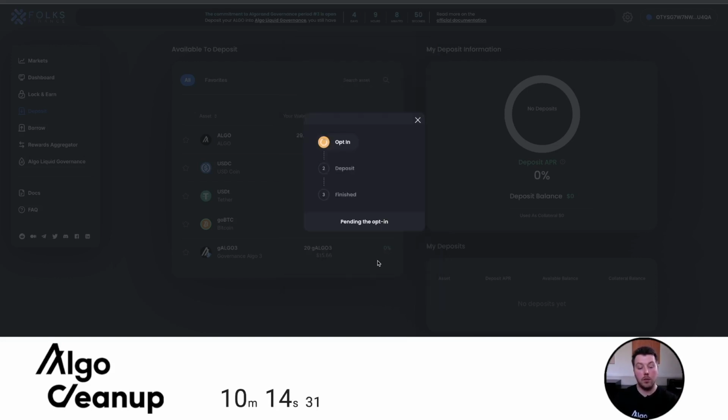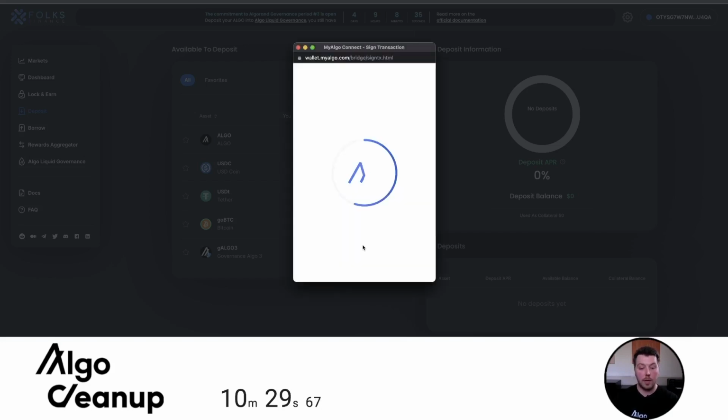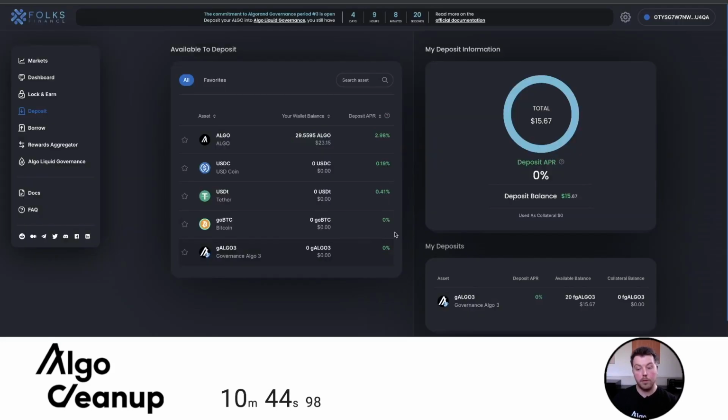I'm opting into a new smart contract, and what I'm doing is I'm taking the collateral I just put up, asking Folks Finance to commit to the governance period for me, and then they gave me an asset back called GAlgo 3. Now I'm taking that GAlgo 3 asset and depositing it into my account, and it's just going to take a second. Perfect.